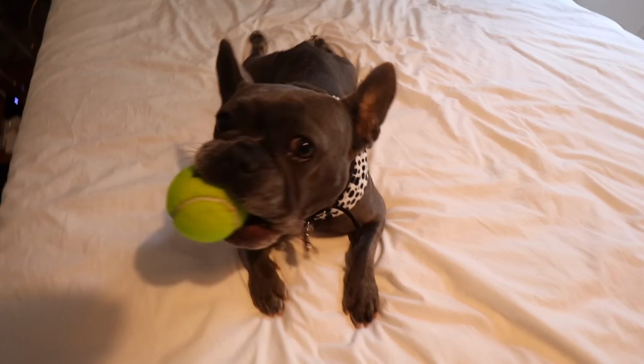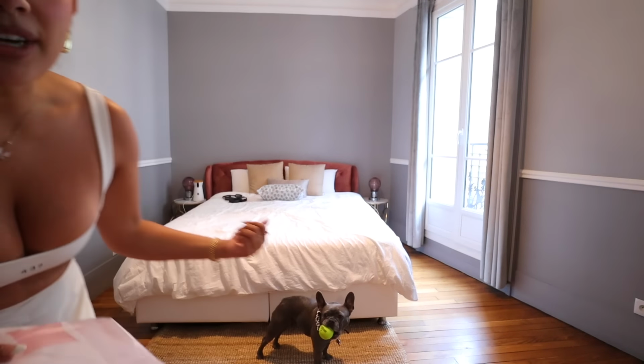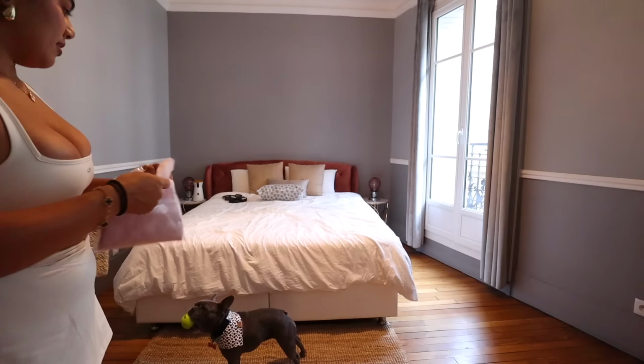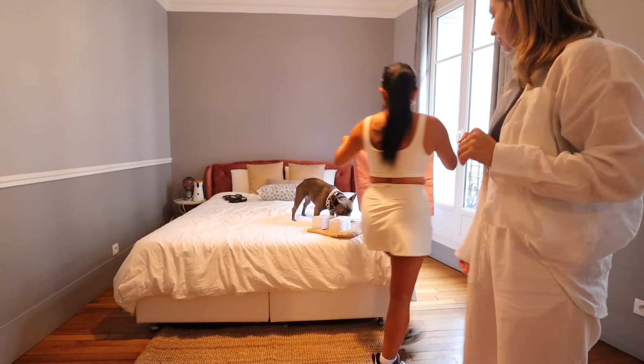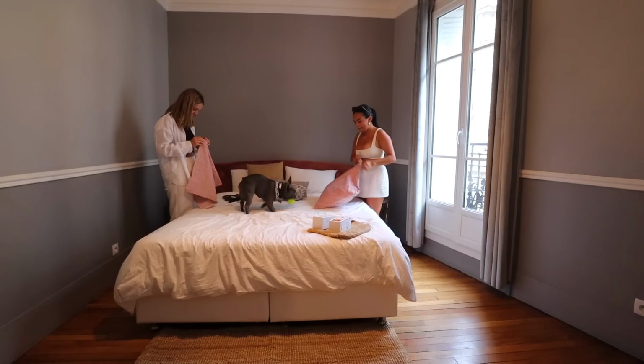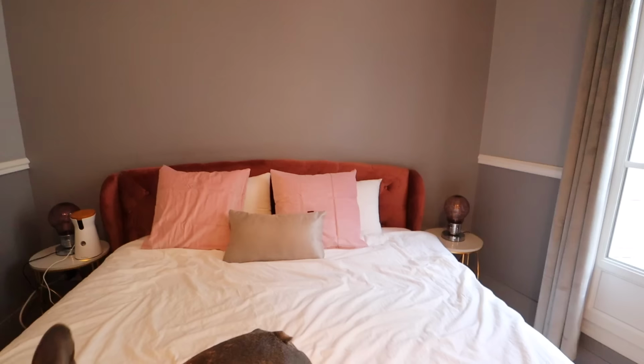You're so silly goofy. Here's my pillows. I got just pink ones. I mean, it kind of does go with the blanket, but I like this one more. Is that the right size? They might be a little bigger. There we go. Nice. It looks so good. I'm gonna move this one. I don't like it. Voila.